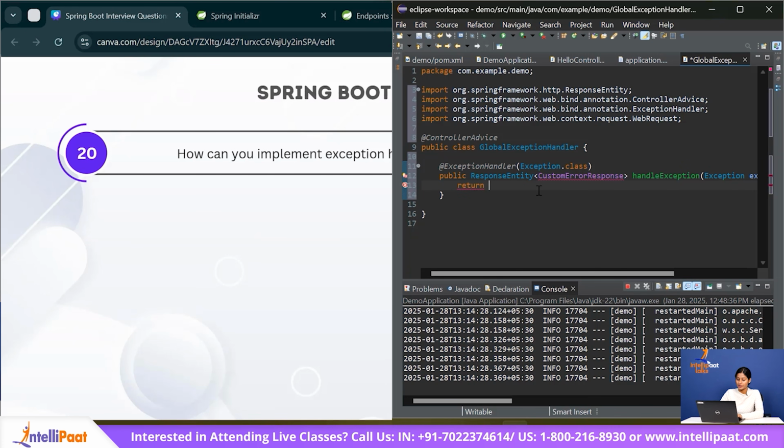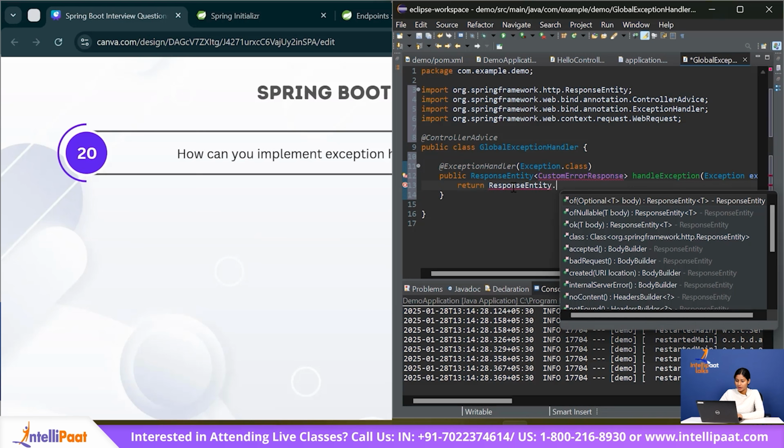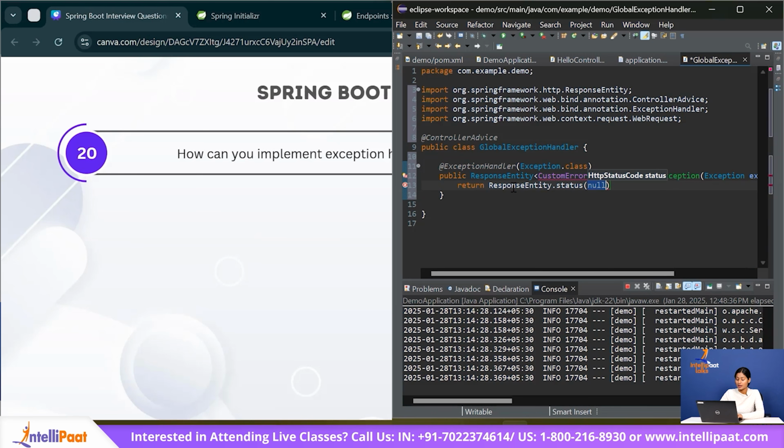Now we're going to return ResponseEntity.status. Status by default let's return 500, which is the internal server error. Dot body. Body is the default return. Whatever you're going to return, it should be inside the body. Now new CustomErrorResponse, which we still have to write.